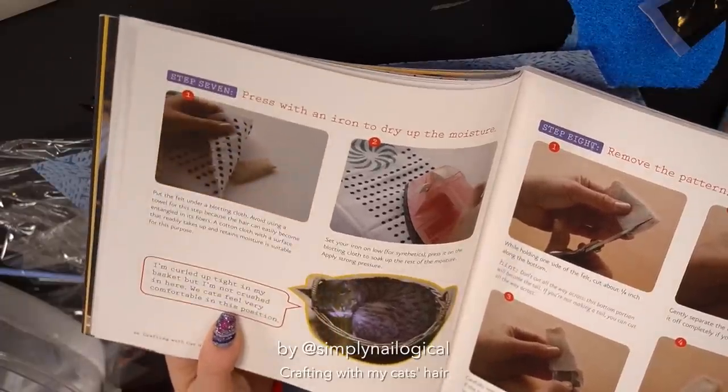Press with an iron to dry up the moisture. Surely we can use something other than an iron. How about a blow dryer? I bought this for when I did my hair on camera once. Ready?